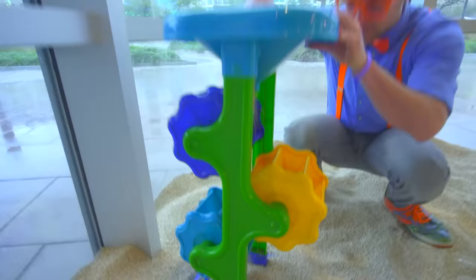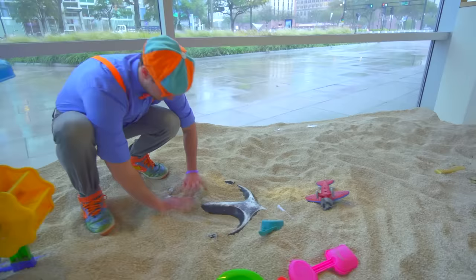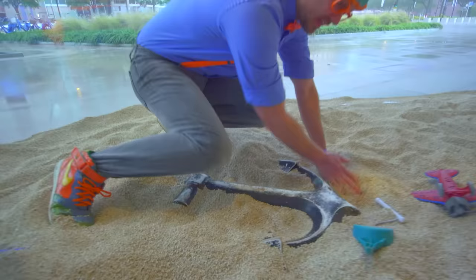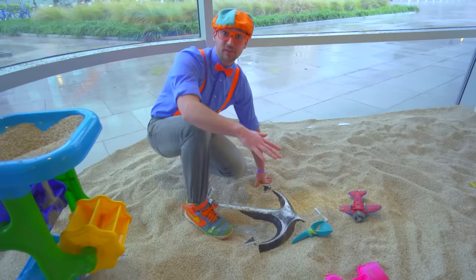This sand area is really cool. It's like an anchor right here. Look. You gotta dig it up like it's treasure. Whoa. Like an anchor that connects to the boat. And then you throw it off the board of the boat, and then it lands in the bottom of the ocean and keeps the boat stable and in one place in the middle of the ocean.